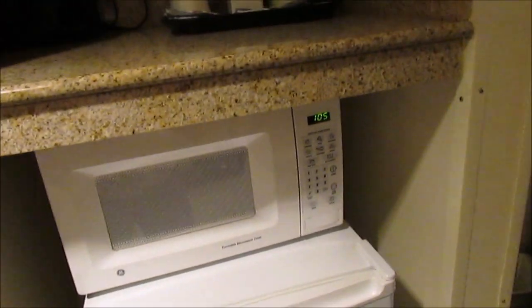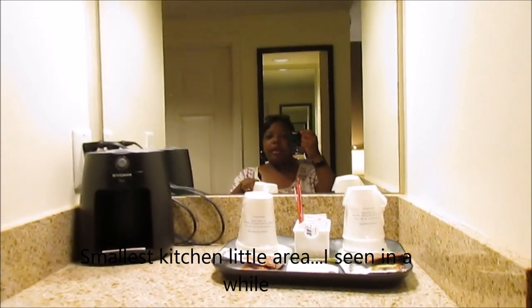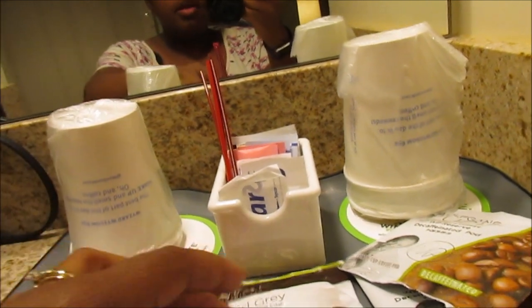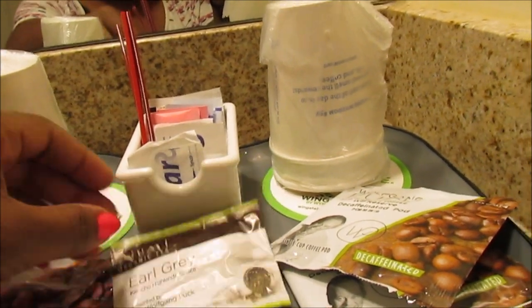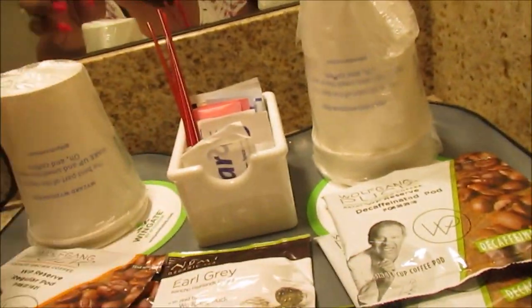Let's see. Over here, it has a really small area with a refrigerator and a microwave. This is probably the smallest area that we have been in. And a coffee maker. Here's a couple of Wolfgang Puck regular coffee pods, a chamomile organic tea, Earl Grey, some decaffeinated coffee, some cups, some sugar, like Sweet'N Low and Equal. Open up this door, there's a safe in here, and an ironing board and an iron.